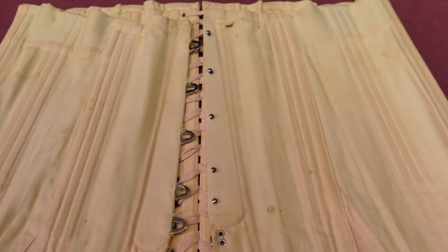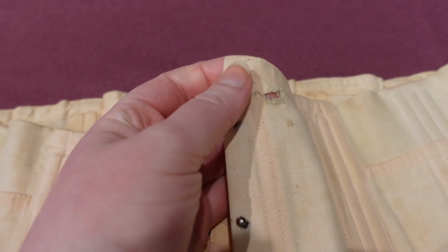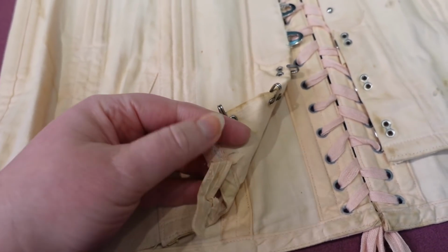And I say that because this corset actually has very little damage. We have a hole right up here, fairly large hole that looks like it's just been worn through. And then we have some of the binding that is coming off down here.